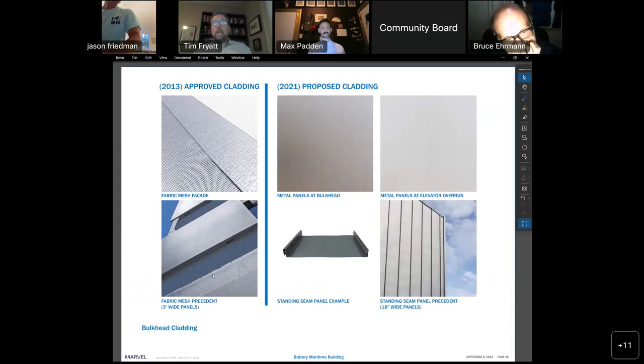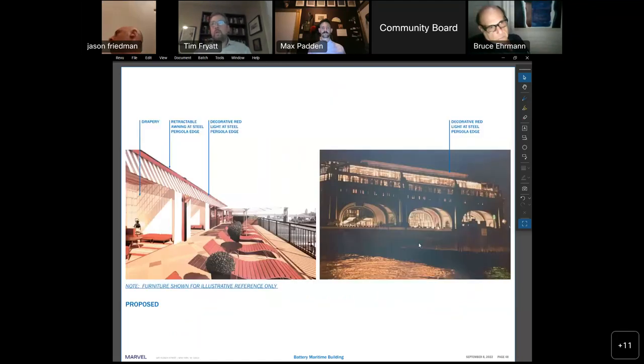The approved cladding of that penthouse was originally a fabric mesh facade. We're proposing to change that to a metal panel. It still is a reflective silver color. The idea is that it picks up on the light of the sky and diminishes its overall bulk. And we think that is a successful solution for that mass.